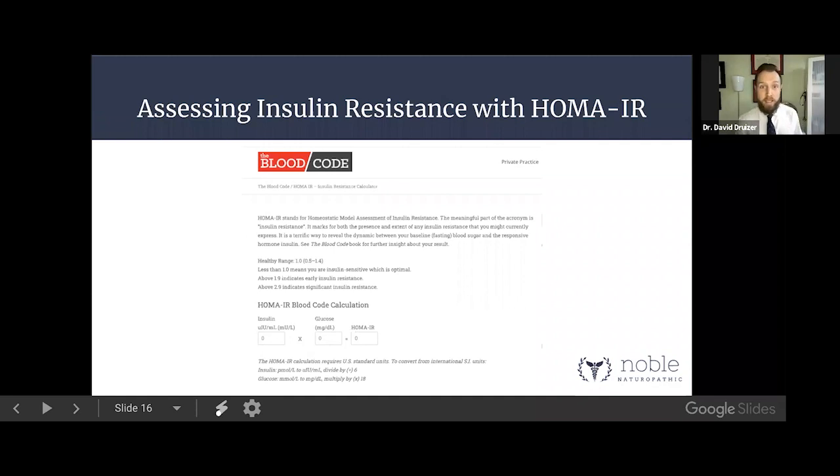If you see a fasting insulin test come across your desk, you need to go to the blood code, I think it's .com, just Google the blood code and plug in the numbers so you can determine what the HOMA-IR is. This should be part of your daily practice if you're seeing a lot of these labs, so you can facilitate the low carb diet and strength training for people properly. If you prescribe exercise, for example.